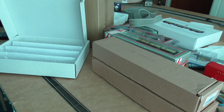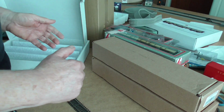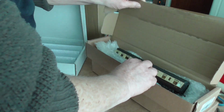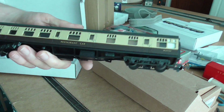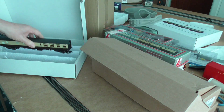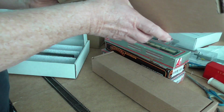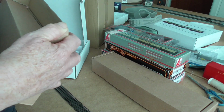Now, I've got a problem. I've actually got 5 of them. So let's have a look and see what we've got, shall we? I think if you're going to run any express train, you need a restaurant car. And so I've got a restaurant car, which we'll put into there. I'll try and tidy up as I go along. Go on, that's it. So that deals with that.